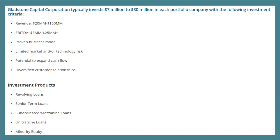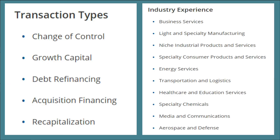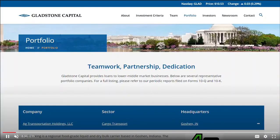Investment products are revolving loans, senior term loans, subordinated mezzanine loans, minority equity, and more. The transaction types are change of control, growth capital, debt refinancing, acquisition financing, and recapitalization. They invest in companies with industry experience in business services, light and specialty manufacturing, niche industrial products and services, specialty consumer products and services, energy services, transportation and logistics, healthcare and education services, specialty chemicals, media and communications, and aerospace and defense. You can check out their entire portfolio on their website.